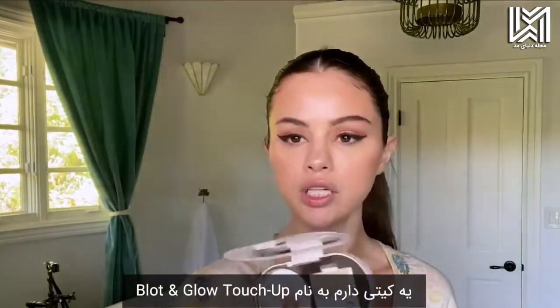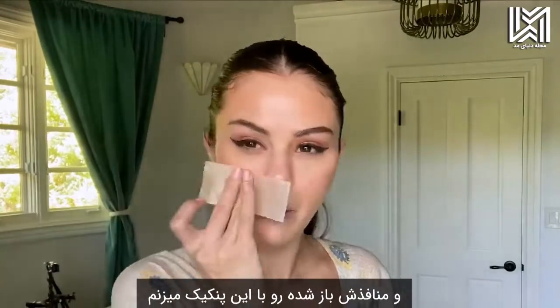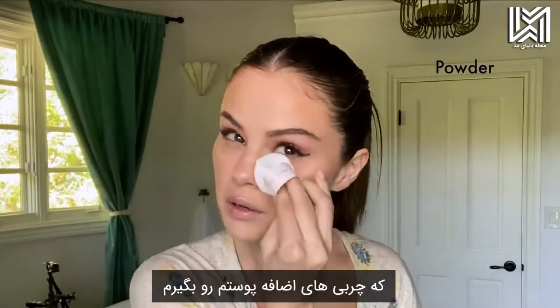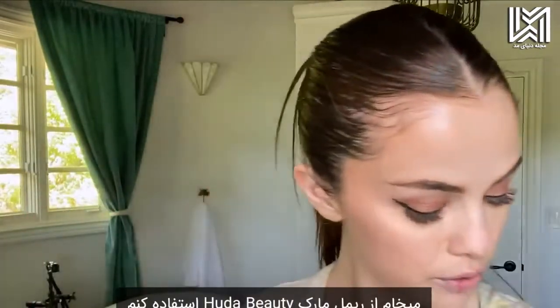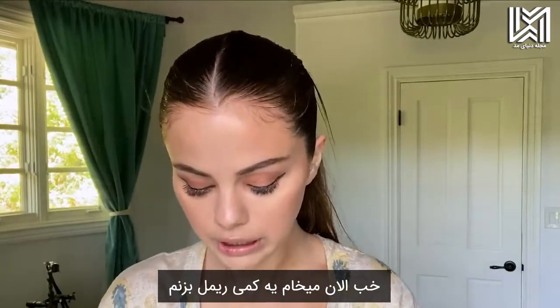Here is my Blot and Glow touch-up kit. This is the sheet. You pull out and you can go over and then take this. You could also bend this brush if you want to go into precise areas. Perfect. Now, I have lashes on, so when I want to have more of a look, I would go for Huda Beauty lashes. So I will just probably put on a little bit.